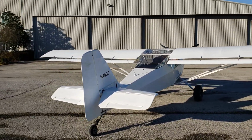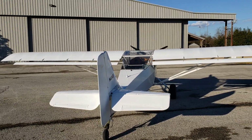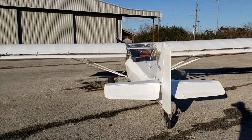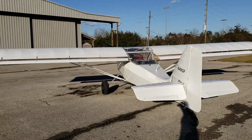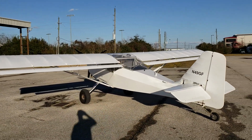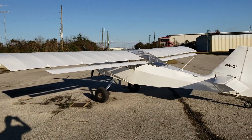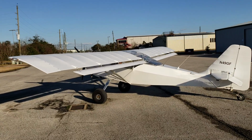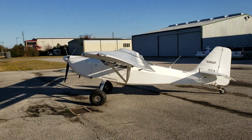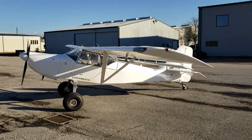That's the way we received it when we purchased it in 2015, and we promptly put the tail wheel on it, put the tail on the ground the proper way. It has around, I believe, I'll need to take a look at the Hobbs meter, but I think it's got about 185 hours or so. There's no accident history. I don't believe it's ever been damaged.